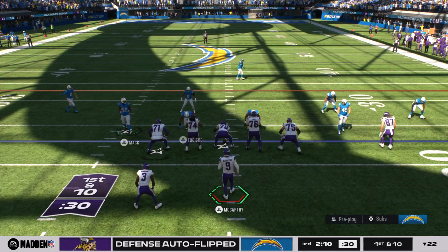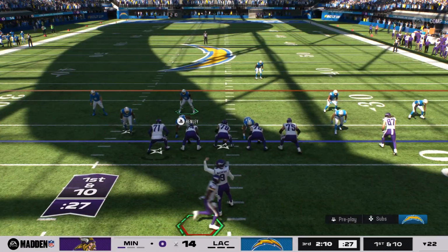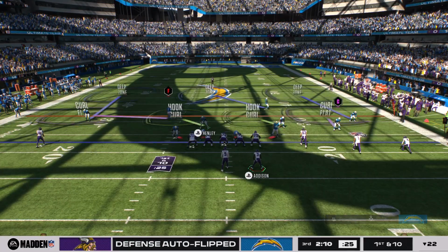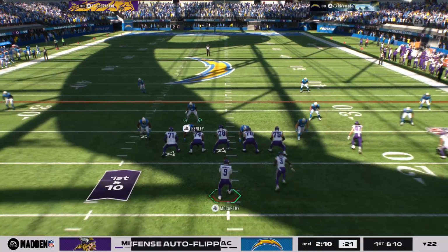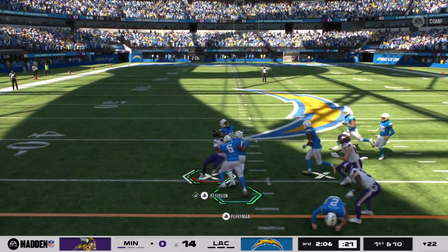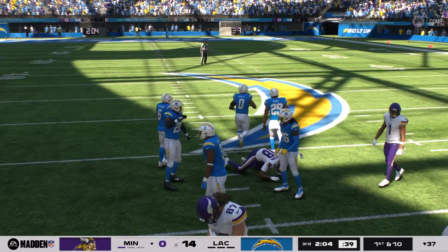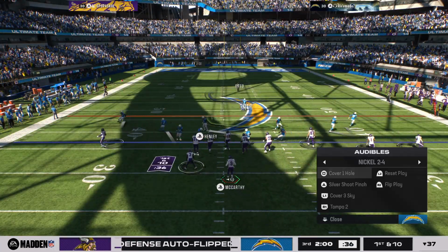Vikings to the line now. Here's 1st and 10. Not deterred by that pick, he's throwing again. Jefferson brings it in on the slant. And they will finally catch up to him just a second before he could reach that 40.